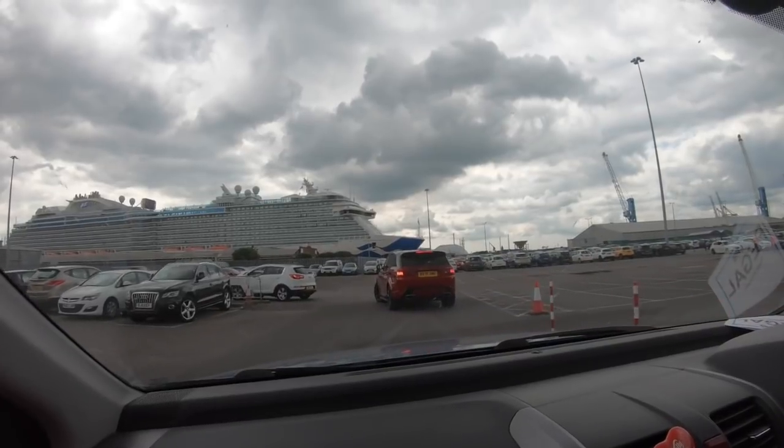Where's the ship, Ellie? There's the ship, woo! So we've all got these wristbands on with a barcode, and we've already had a text to say that our test has been done. So we're just waiting to be directed to be parked up, and then hopefully we'll get a text to say we're good to go.